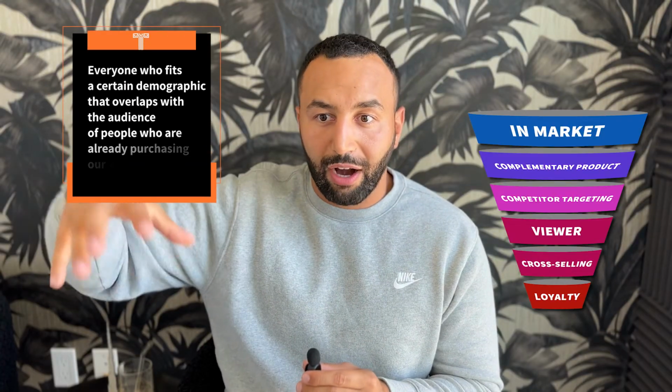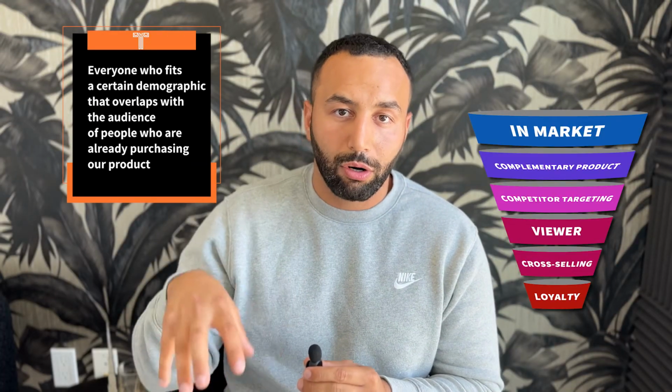Then above that, we go in market. So everyone who's in the market for a certain product. Then we go demographic, everyone who fits a certain demographic that overlaps with the audience of people who are already purchasing our product. You can get that data on DSP. And then above that, we go into lifestyle, which is very broad and usually doesn't convert that well.